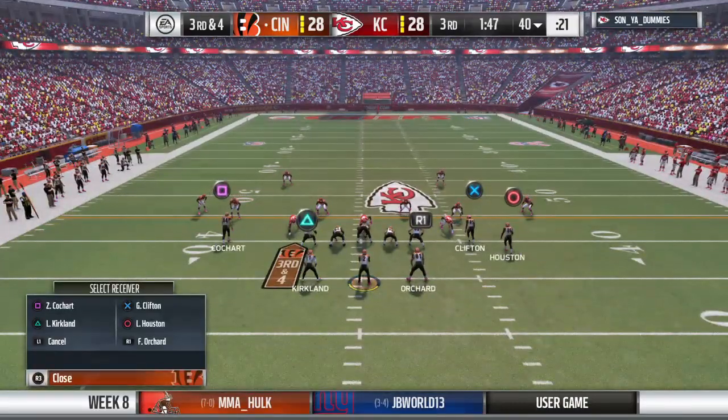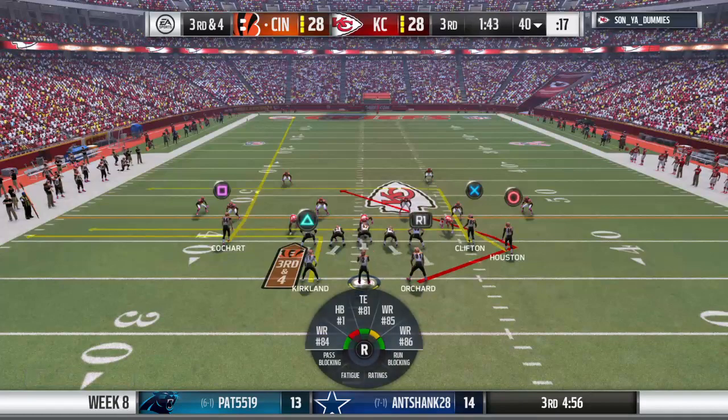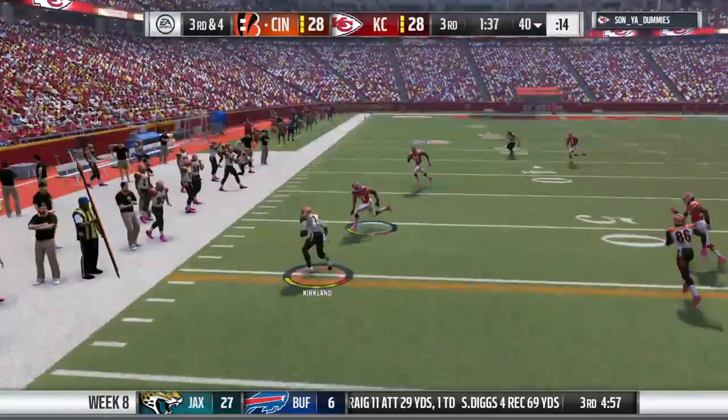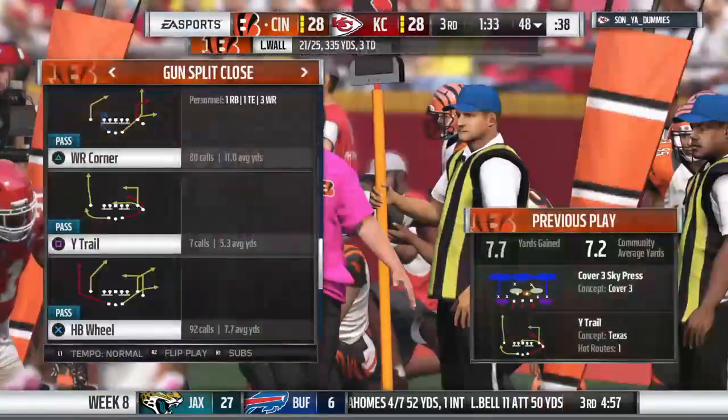Here we go. Red 38. Flex round. Out of the gun now on 3rd down, looking for his running back, and he's got him. It goes as a gain of 8, and it moves the chains.